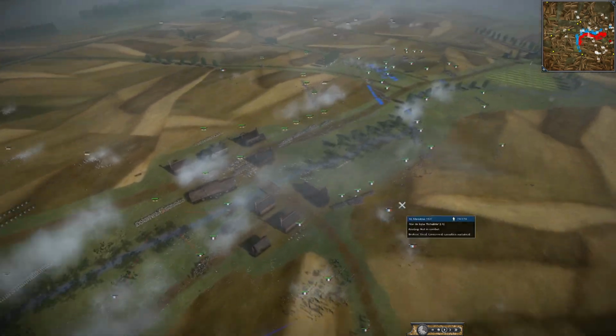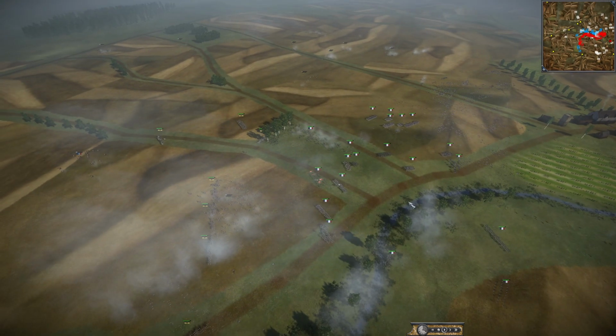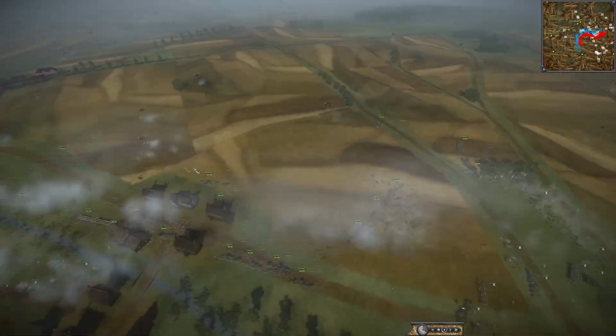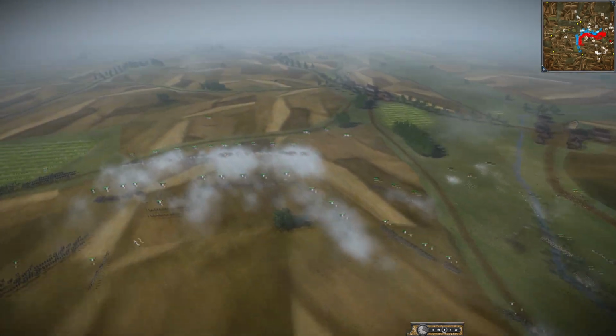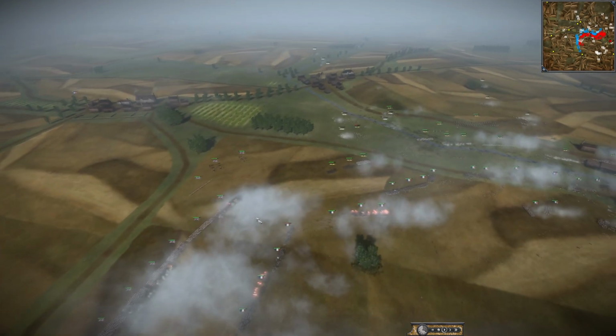So, hey, it's like the Imperial Guard went rogue, you know? But they won over here, so it could still stabilize. This gives the Austrians a second chance, guys. This gives the Austrians a second chance to make this battle redemptive. They can still win.